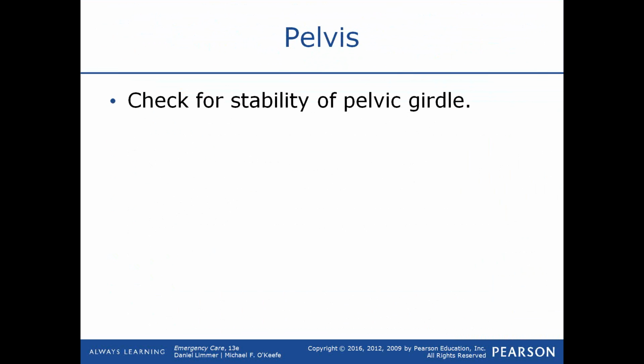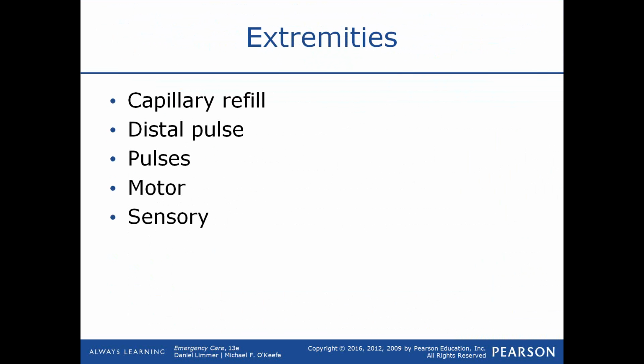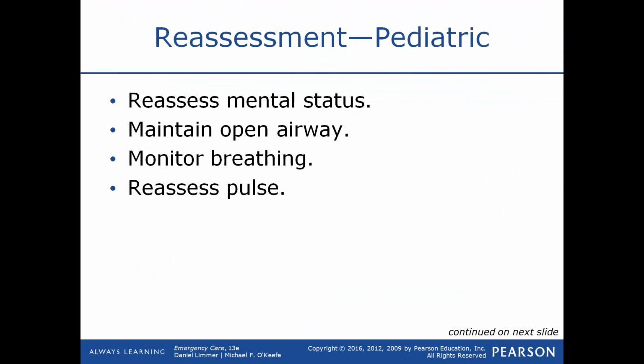Check for stability of the pelvic girdle by compressing the wings together. We don't rock the pelvis, but push the wings together, feeling for any instability. Check the extremities for DCAP-BTLS, looking for capillary refill, distal pulses, motor, the ability to wiggle their fingers or move their extremities, and whether or not they feel you. And you're looking at those extremities for deformities, contusions, abrasions, punctures, burns, all those things we've been taught to.